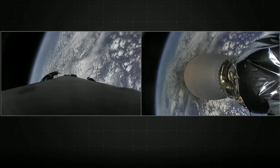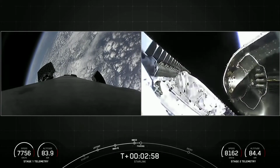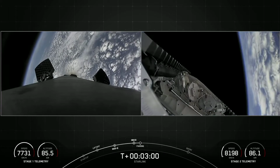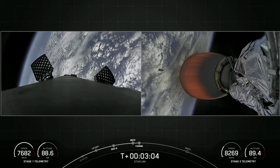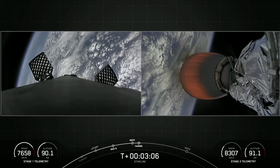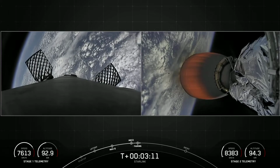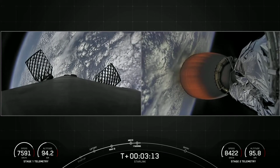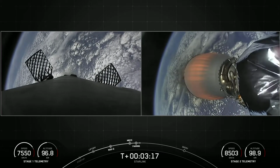Fairing separation confirmed. And there we can see that the fairing halves have separated, exposing our Starlink satellites to the vacuum of space. On the left-hand side of your screen, you can see those grid fins deploying on the first stage. Both stages are on nominal trajectories. All right, great news there. Everything looking nominal for both the first and second stage.